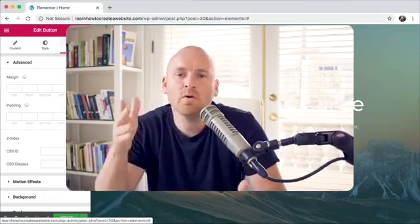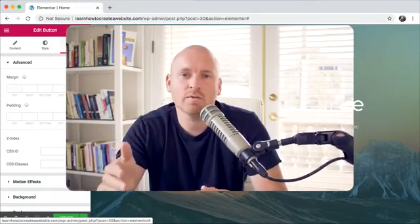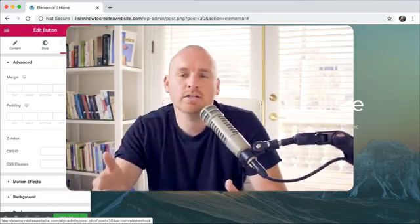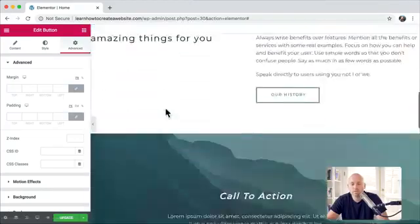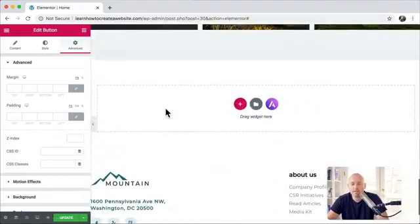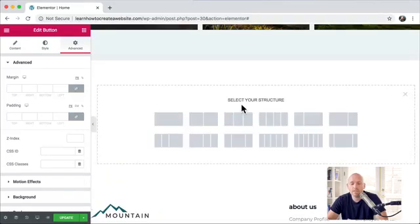But you probably don't only want to edit sections, you probably want to add new sections and elements also. To do that, we want to scroll down all the way to the bottom and click on this plus button. Once you do that, you're going to get these different options. Do you want 1 column, 2 columns, 3, 4, 5, 6?